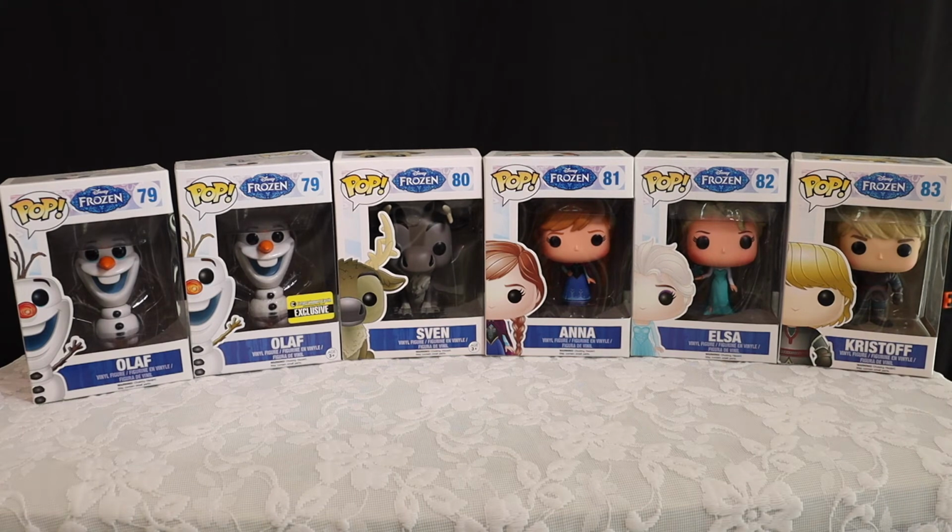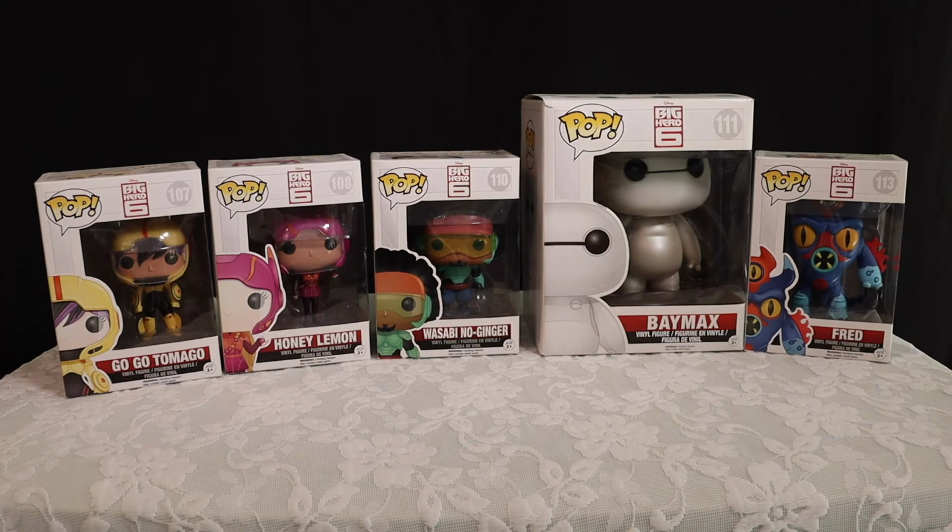This is, I think, one of the first series I put proper effort into seeking out instead of just being like, oh, whatever I find, I find. Here we have the Big Hero 6 series. The first one I ever got was Baymax, and I got him at a collection store in Pike Place Mall in Seattle. He's a pain in the butt to bring back, let me tell you.